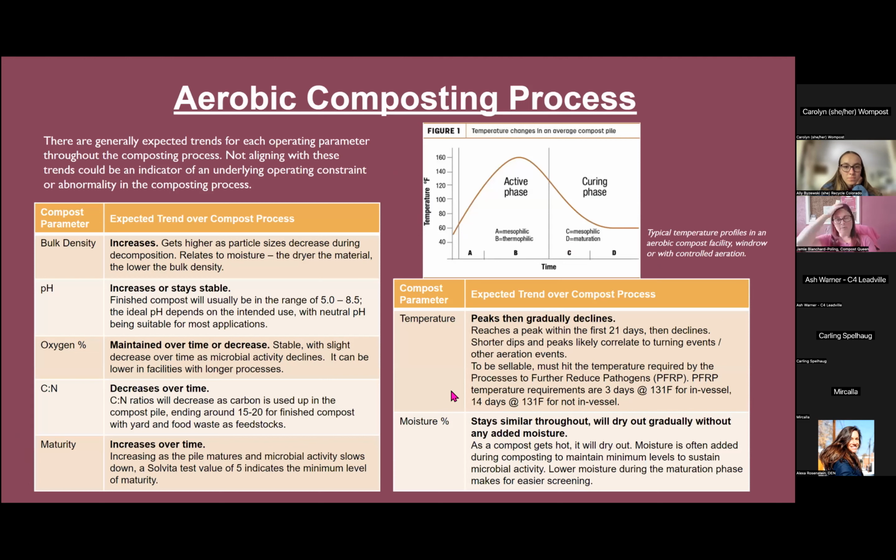So the aerobic composting process, there's technically 4 phases. Well, there's 2 phases, but those can be broken down into 2 parts. These are also all of the parameters that you have to look for when composting. And this is why composting can get kind of complicated, is that you actually have to know all of this stuff. You test your befores, you test your afters, you test your durings.